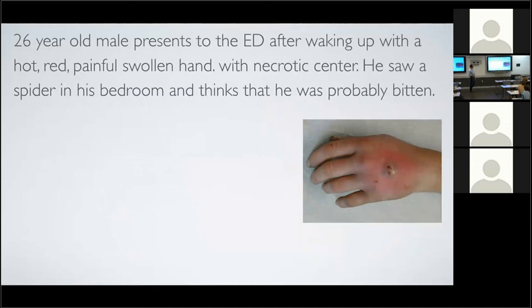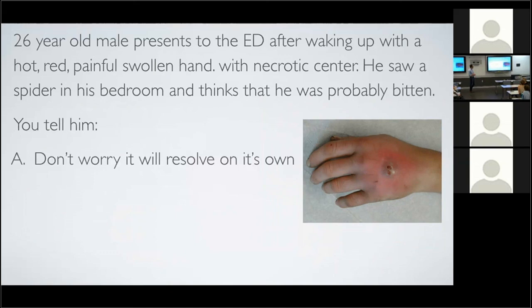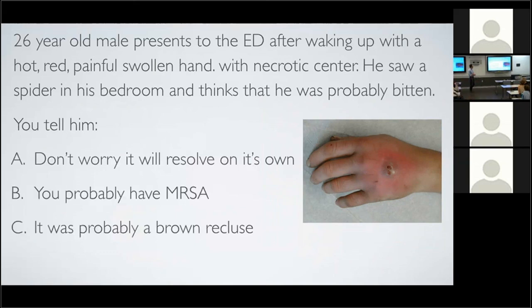So this is a 26-year-old man who goes to the ED after waking up with a hot, red, painful, swollen hand. He saw a spider in his bedroom and he thinks he's probably been bitten. You tell him, A, don't worry, it's resolved. B, probably MRSA. C, probably a brown recluse. Or D, he needs immediate antivenom. You will absolutely see this on multiple rotations.